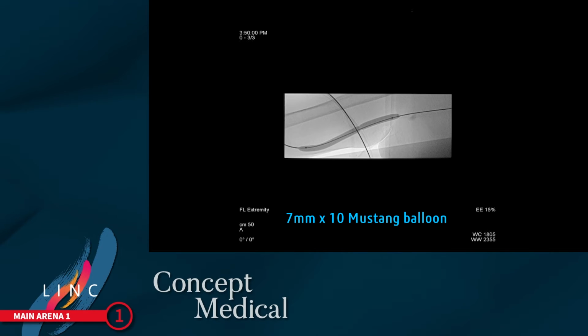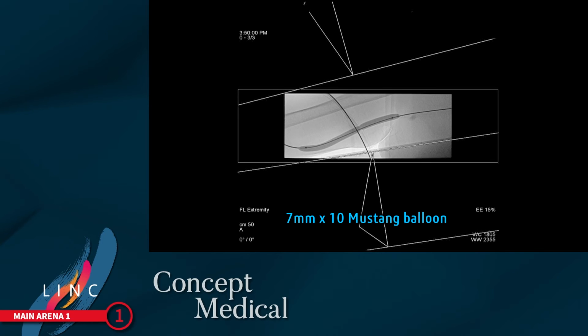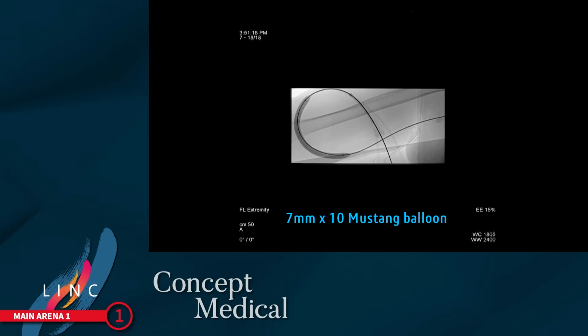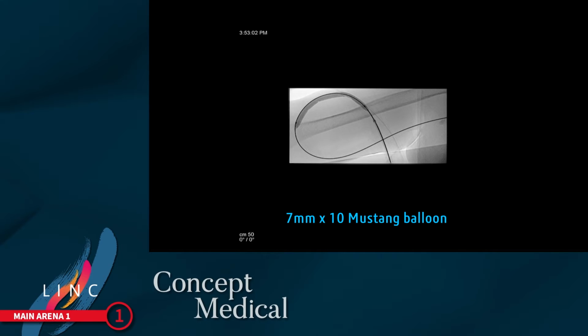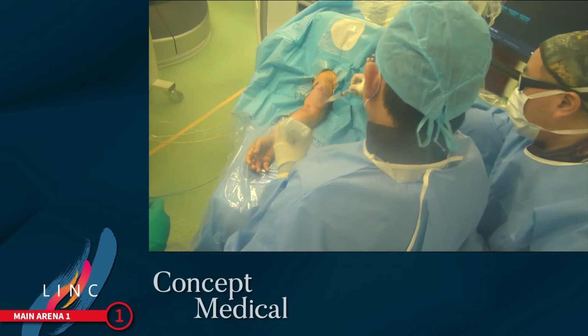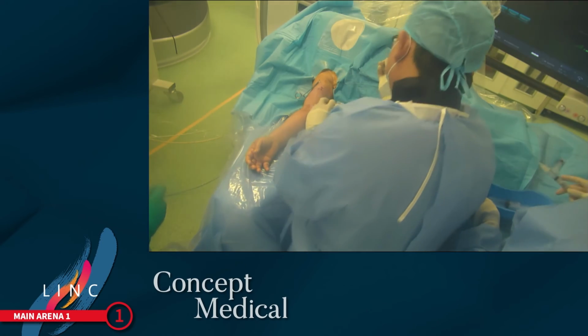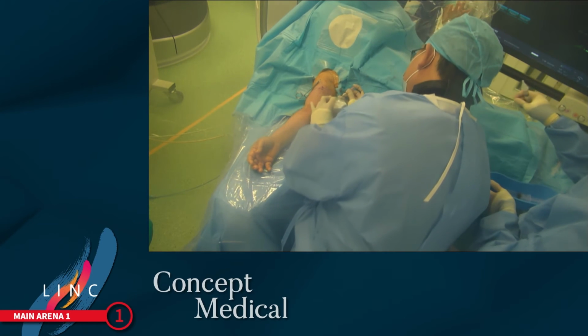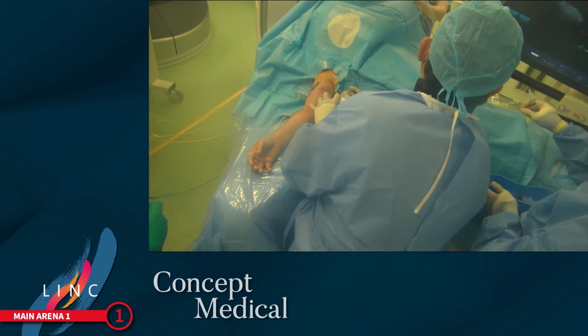This is the appearance after 3 minutes inflation time. There's still some residual stenosis. Next, we will use the same balloon to macerate the clots within the entire AVG. It's important to ensure that the balloon is completely deflated before it's put back into the sheath. Once we have treated the graft-vein junction and macerated the clots within the venous limb of the graft, we will next obtain retrograde access under ultrasound once again.